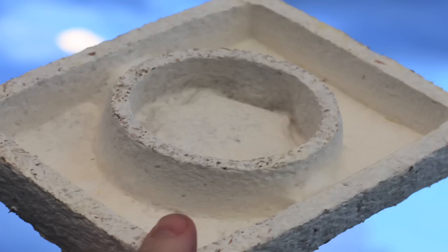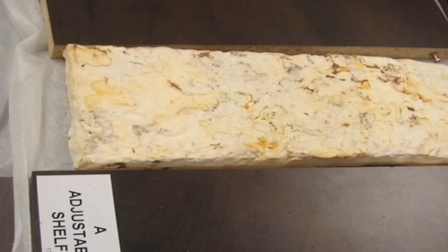EcoCradle is the world's first sustainable alternative to styrofoam packaging. Like styrofoam, EcoCradle can be made into almost any shape you can imagine and offers the same thermal and physical protection. But unlike styrofoam, EcoCradle is made from natural products. It's actually made out of nature's packaging, things like seed husk.